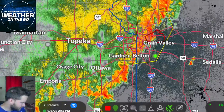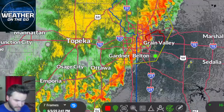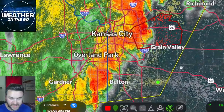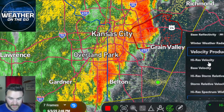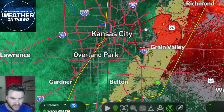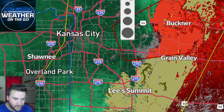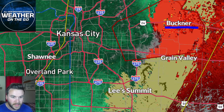We're looking at some reports coming in of tornado. Again, there is a radar-confirmed tornado on the ground just to the east of Kansas City. And we look here at the high-resolution velocity. You can see there is a couplet here where the reds and greens come together. And notice we are seeing that this is approaching Buckner, Missouri right now. So if you're in Buckner along Highway 24, you want to take cover immediately.